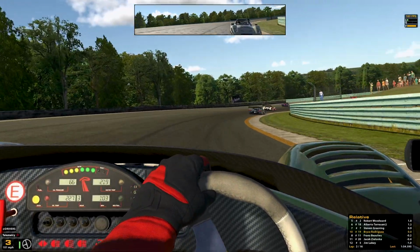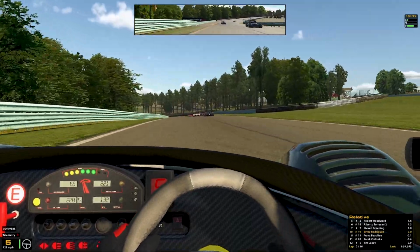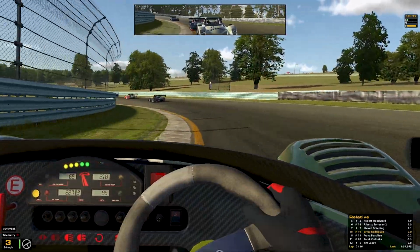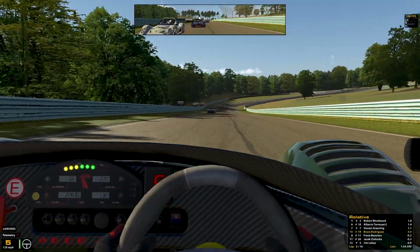That was a pretty risky move going into that corner. He's still there, but we managed to pull away. It's really hard to describe how this car feels. It's like an F1 car almost. It's super lightweight. It's super twitchy. You need to get late apexes on this track, but still carry good speed going into the corners.